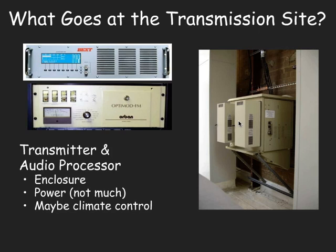And this place needs to be an enclosure, because you want to have some way to control the climate, because this equipment can get really hot because it's running at high power. In this case, they're going to be running at 100 watts. So you also need power, of course, to be running your transmitter. And then finally, you're going to have your antenna, which is where you are going to be sending the airwaves. And again, this place, the transmission site, doesn't need to be the same place where you have your studio.